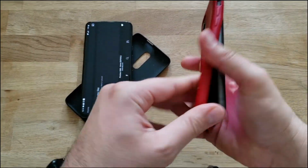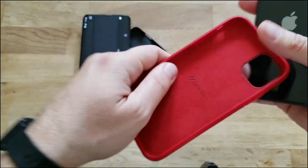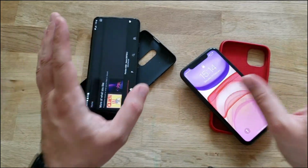Okay, and I'm going to also strip the case from the iPhone, which is a cellular line case, actually not a bad case as well. Okay, and now we have those phones without the cases. And guys, just let's have a look.